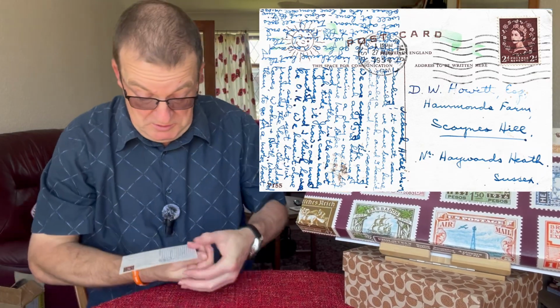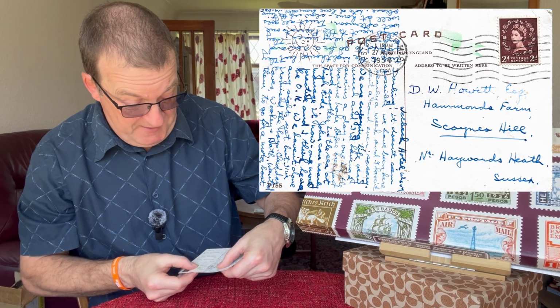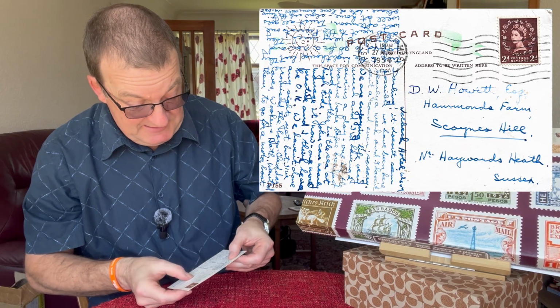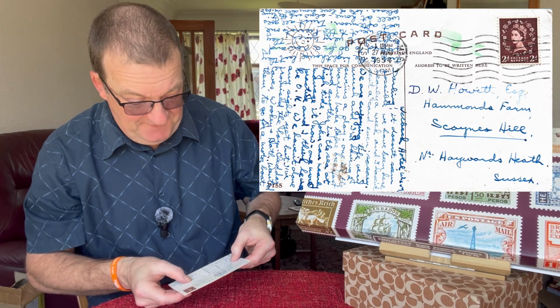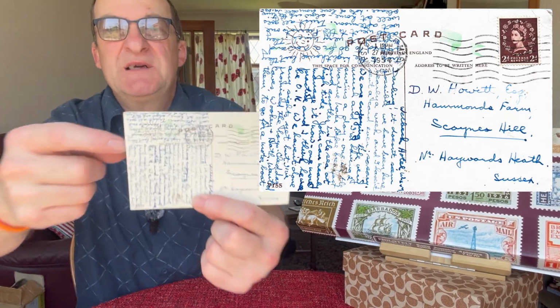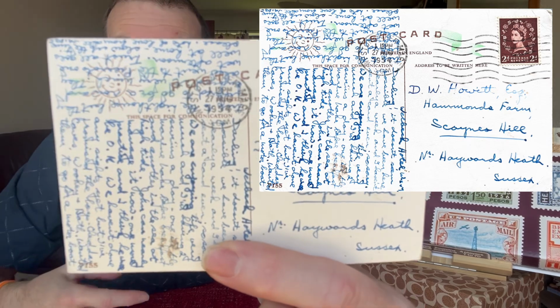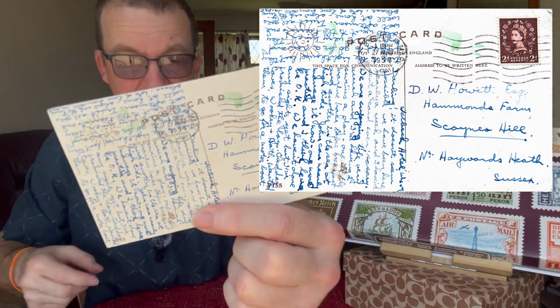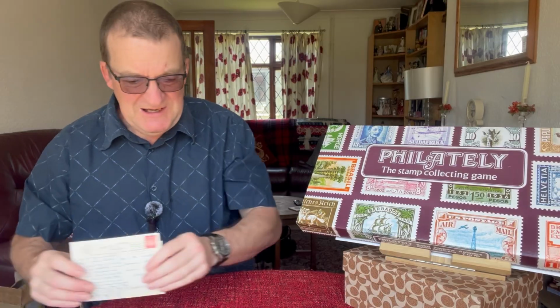And this one's cancelled from, I think that's Western Supermare. That is Western Supermare, 27th of August 1954. And again, as with the early one I showed, there's the little sun logo in there, but it's obscured a little bit by the writing. But that's a nice little card. So there's a little bundle of 4 that I picked up quite cheaply.